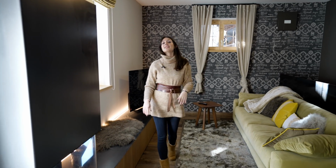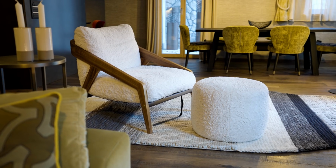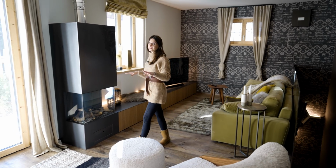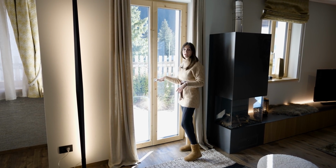Next to it is a lovely fireplace. Just think of coming home after skiing all day to a nice fire. I can think of nothing more cozy. Here we have a first access onto the external area, so let's go check it out.